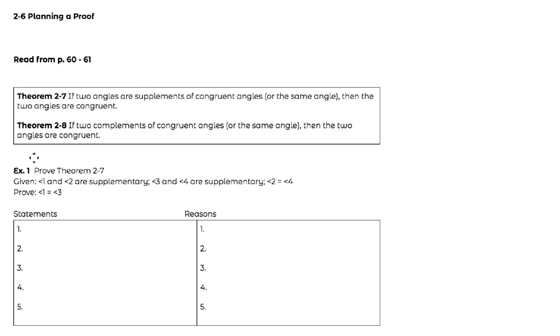So let's start up here. This is 2-6. I'm trying to grab my pencil, but it's not letting me. This is planning a proof. We're not actually doing anything different than what we've already done. You can read in your book 2-6 some things about planning a proof. I don't think it's very helpful necessarily. It just tells you to draw your diagram, write your columns, mark your pictures, things like that. We've done most of that. So we're going to go on.